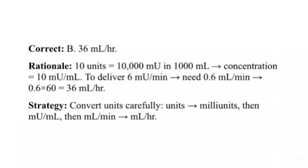0.6 times 60 is equal to 36 ml per hour. Strategy: convert units carefully, units, milliunits, then mU/ml, then ml/min, ml/hr.